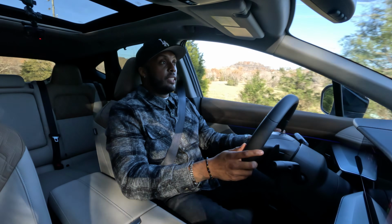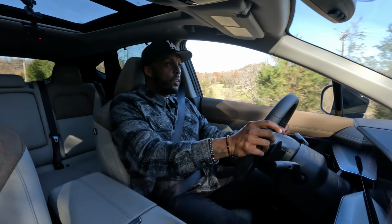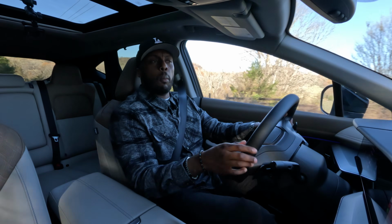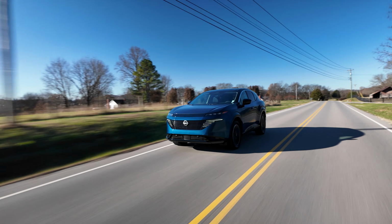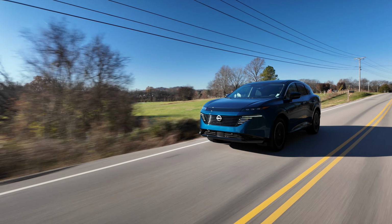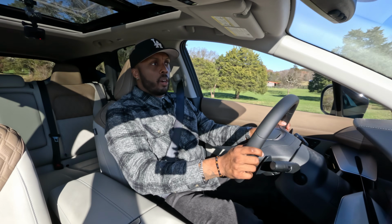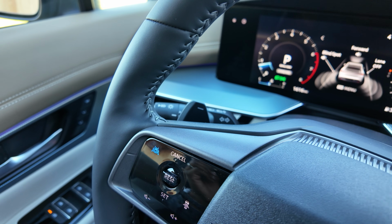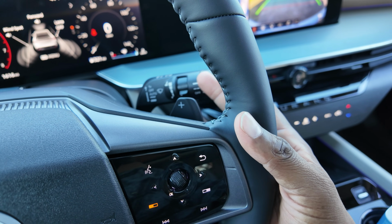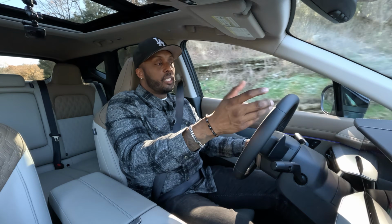And what that does is give you a little bit more weight on your steering. Your throttle mapping is a little different, so you can have some more spirited driving. It definitely holds the gears at a higher RPM a lot longer, so you get a little bit more of that power on demand. And if you want to have even more fun, there are these available paddle shifters mounted on the steering wheel, so you can select your own gears.